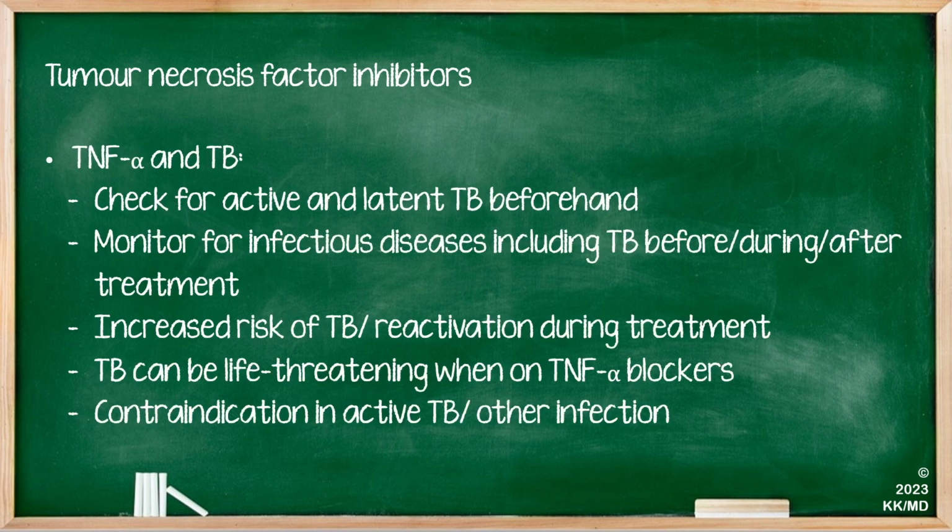With regards to TNF alpha inhibitor use and TB, it's really important to check for active and latent TB beforehand, and then monitor for infectious diseases, including TB, before, during, and after treatment. There is an increased risk of TB and/or reactivation during treatment, and this can be life-threatening when on TNF alpha blockers. They are contraindicated in active TB or indeed any other severe infection.